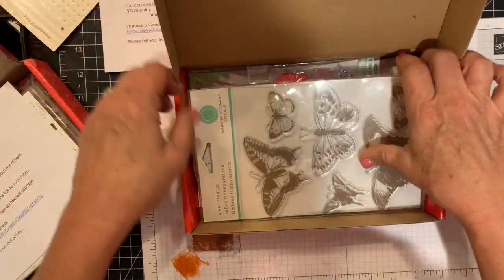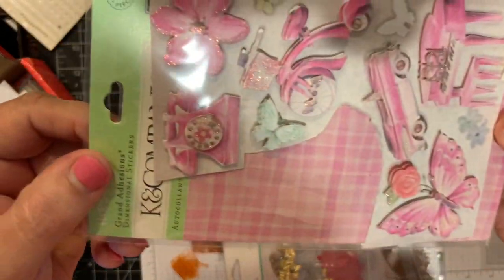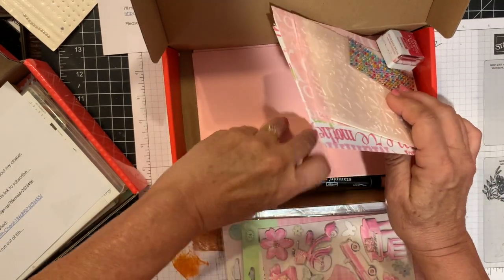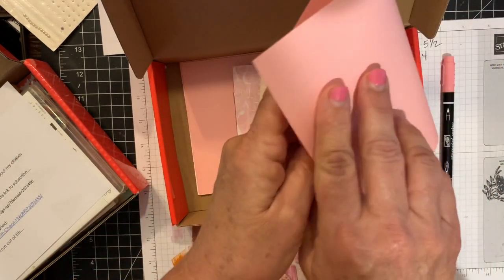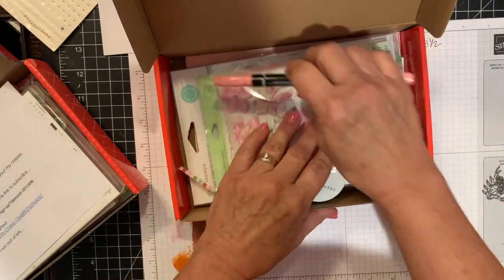Okay, so I'm just showing you a few things. I had this beautiful butterfly in here, ribbon, butterflies and more butterflies, pretty pink stuff. This is kind of a real pink box, except it has pink and white paper. I didn't score it for you because it was taking too long. It's taken me a long time. So you can just fold it in half, and it's a size for a regular size card that's going to fit in an envelope.